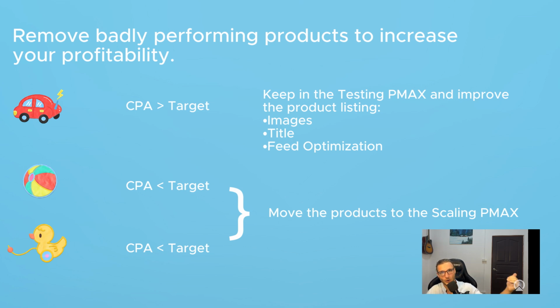So the products that aren't working, maybe you want to try different product images, a different title, optimize your feed so that you can rank higher in Google and people will actually buy your product, get the click, so to say. And then, yeah, have a winning and a losing campaign, a testing campaign, and you can move the products around just like you would in a shopping campaign. That's all pretty much for optimization.